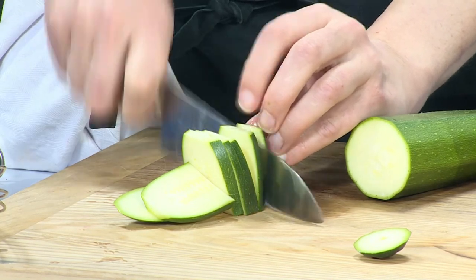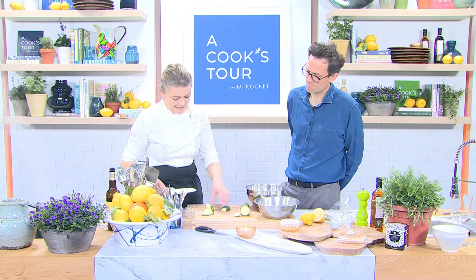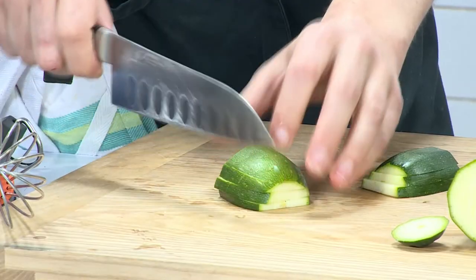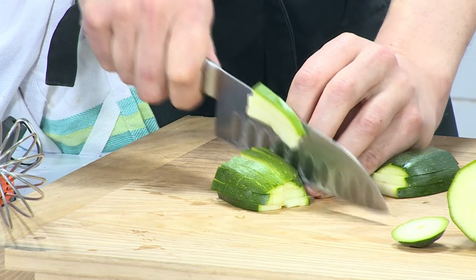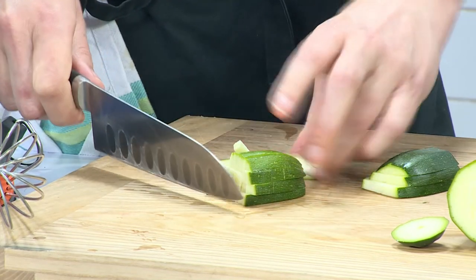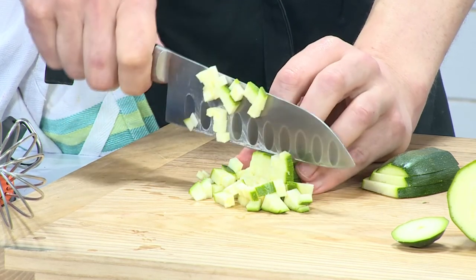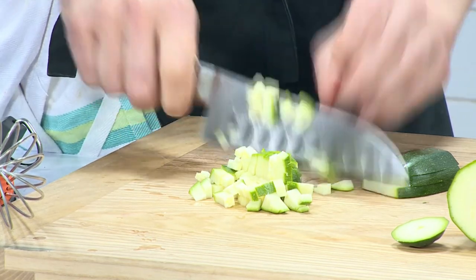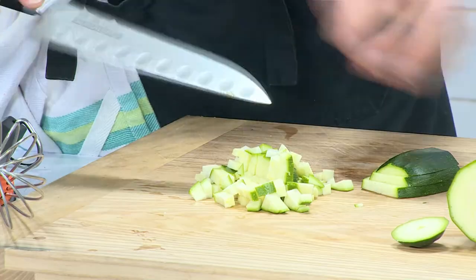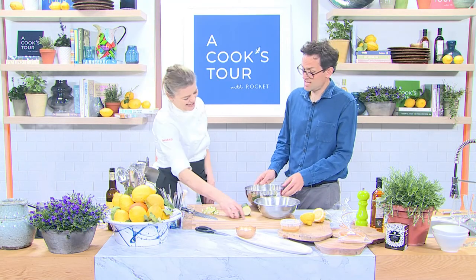Okay, so with the courgette, I've just taken about a third of it and I'm going to dice it. So I've just sliced it into kind of 5 mil slices, and then I'm just going to go that way. So just very simple knife skills. Yeah, and there we go. So nice fine dice, because I'm going to put a little bit of this in the bottom of the ramekins and some of this with the bouillabaisse sauce. Okay. And is that as much as you need? Yeah, it is, just a little.